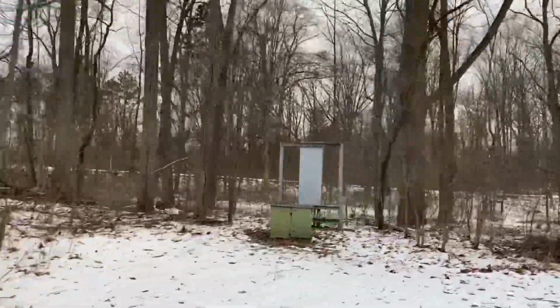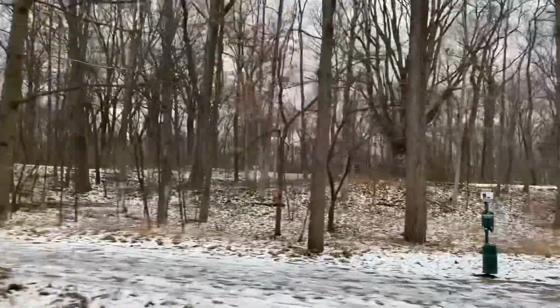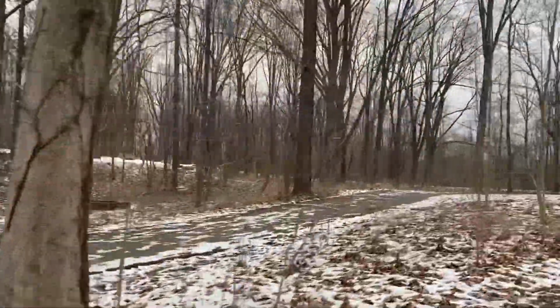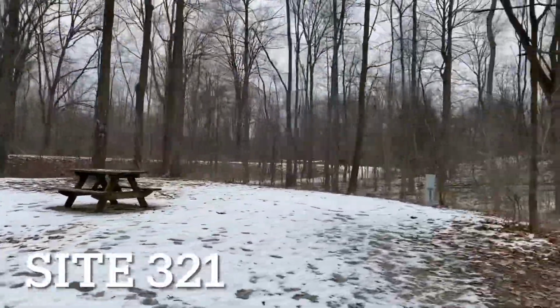For this next site, take note of how close the walking trail is to the actual campsite. It's pretty close even to the fire pit, which some people will want to avoid, but others may like that. If you have kids that like to ride their scooters on the paved path and you don't want them in the roads, this site may be a good one for you.